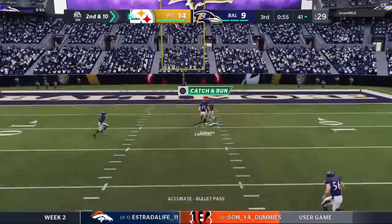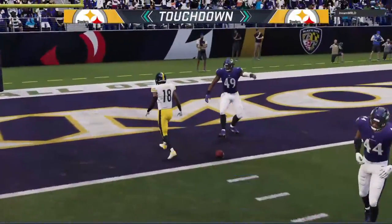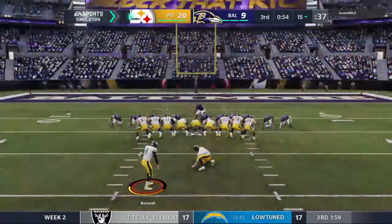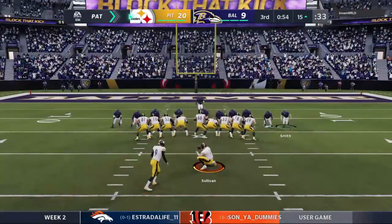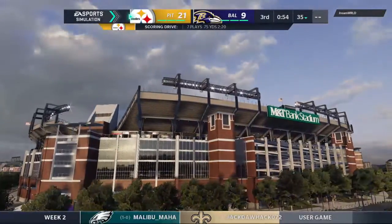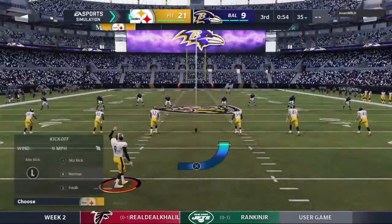He's going to fire one deep over the middle. This is caught, and he's in. Touchdown, Steelers. Deontay Johnson, 41 yards. And the Steelers find a way to stretch their lead. And this one gives his guys a 12-point lead. Makes the score Steelers 21, Ravens 9.